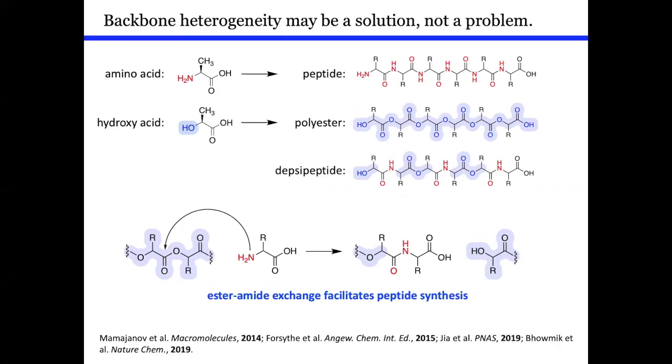Heterogeneity is often considered to be a problem in the context of prebiotic chemistry because life's biopolymers are homogeneous. Proteins are made only of L amino acids. RNAs are made only of 3', 5' linked nucleotides. But there's been a growing appreciation that heterogeneity can't be ignored and in some cases can even lead to interesting chemistry, and that could facilitate prebiotic chemical evolution.